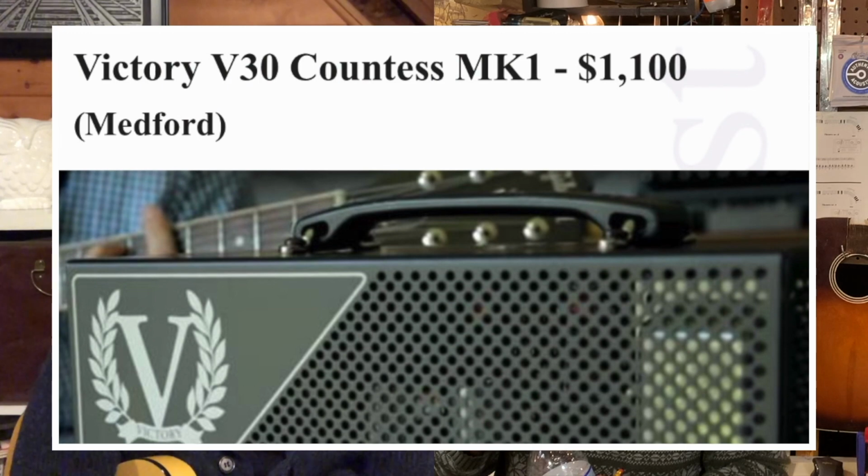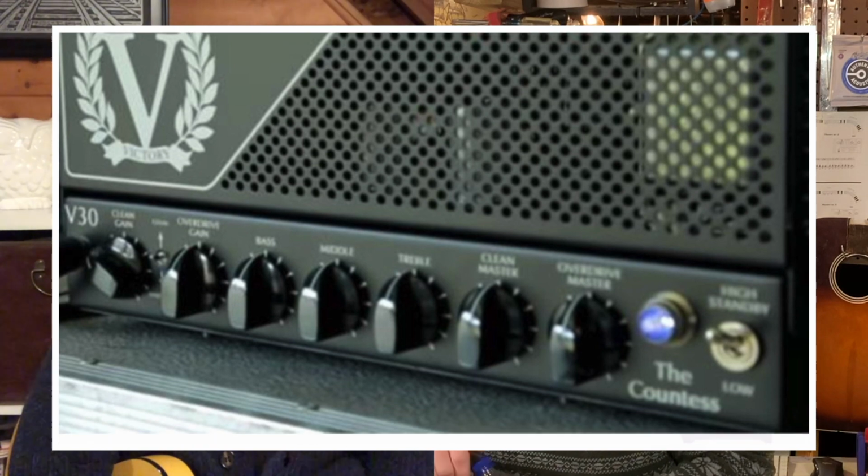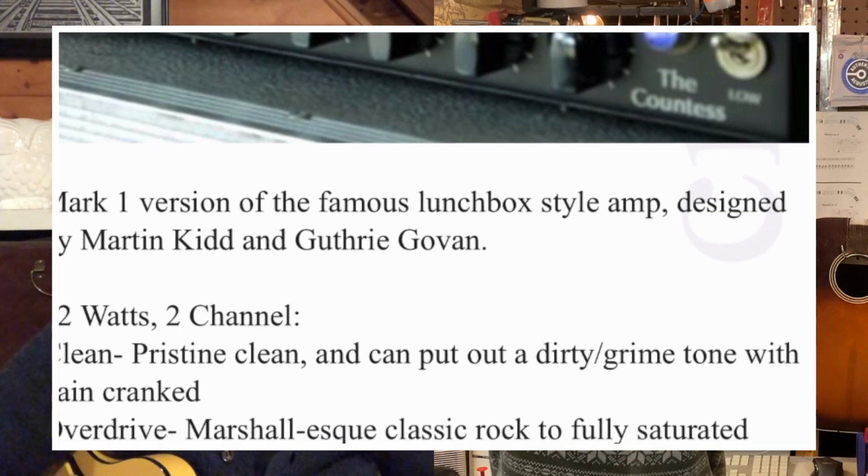Best of the Week. First one out of Medford, Massachusetts, $1,100. A Victory V30 Countess Mark 1. Victory makes cool amps. You don't see a lot of them. This is the first one I've ever seen for sale on Craigslist. They have lunchbox size amps, pedal format amps, larger format amps, typically heads. They are made in England, generally voiced to have a little bit more British character to them. They make some really cool amps for pretty good prices. I wish you saw more of them around. First one I've ever seen on Craigslist, so that was worth a mention here.